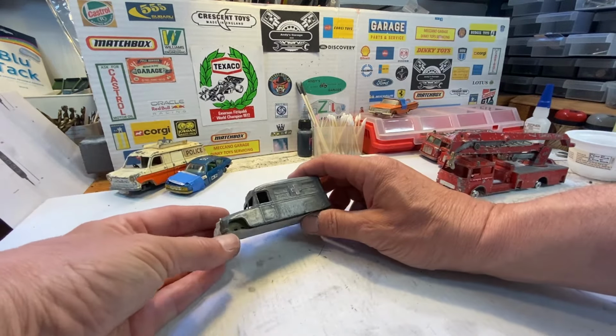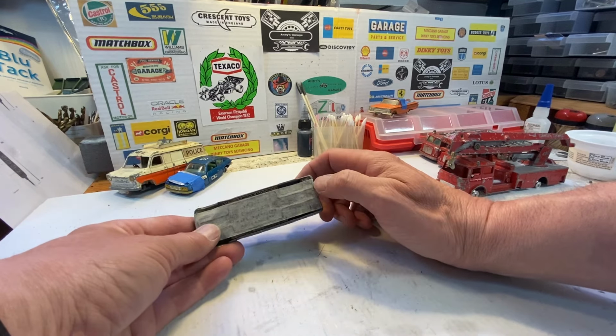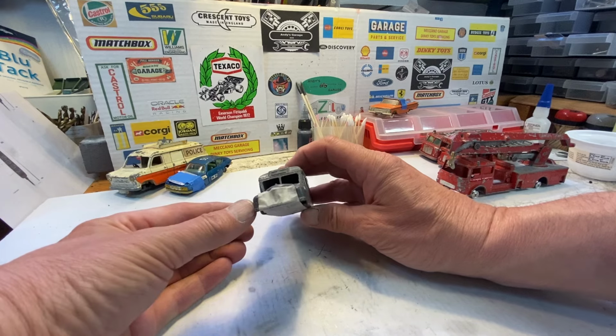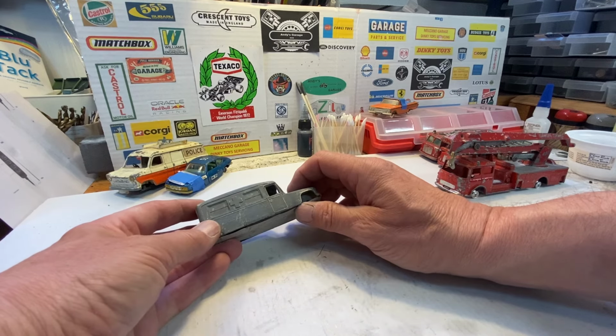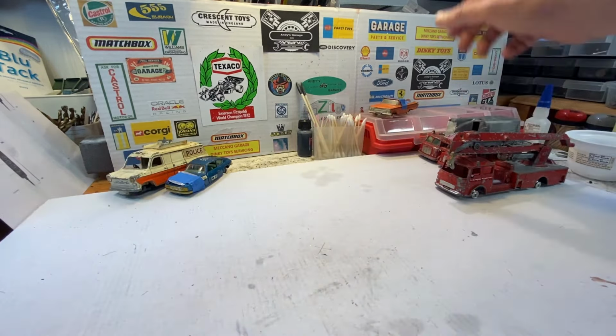And then the Daimler ambulance. We know it's Dinky Toys. I know it's probably got the wheels and that inside. It has. I can see them through there. Now I've done a few of these, and I've not done one of these in the military style yet. So maybe that's what's going to happen to that one.